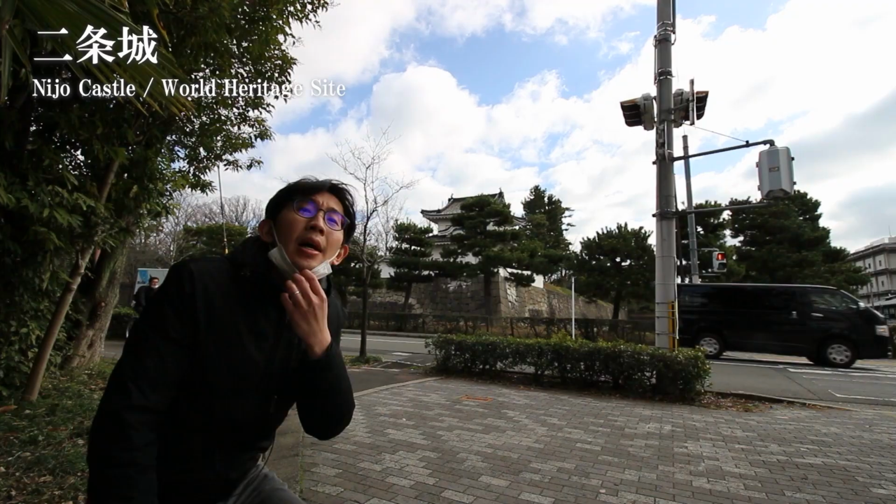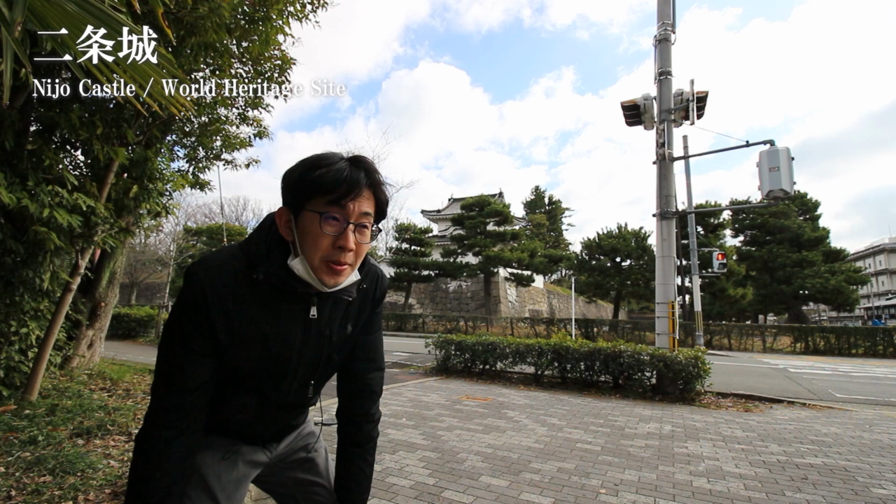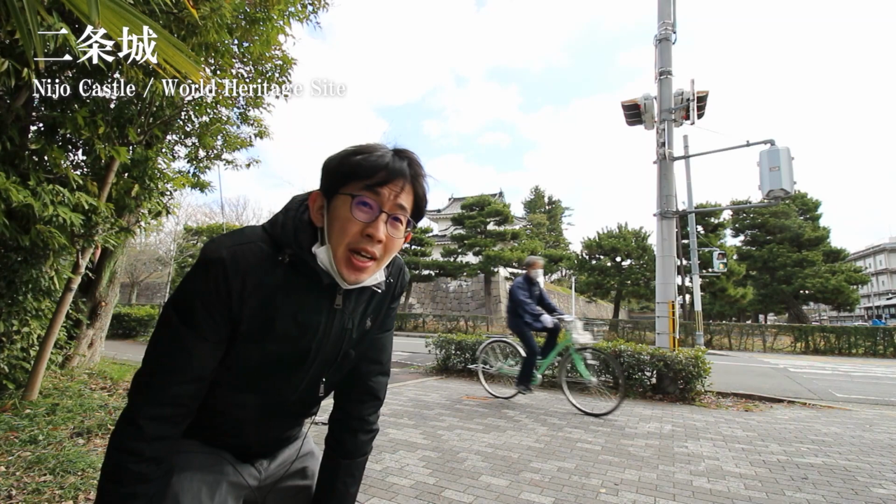Hi, so I'm now in front of the Nijo Castle, and it's already March here in Kyoto, but it's still freezing cold. And I'm here because Kyo-machiya has just been renovated, and it's only a few minutes walk from where I am now. So whoever is watching the video now, you guys are the first ones to see it, so let's not waste any time. Let's go.